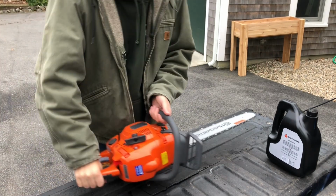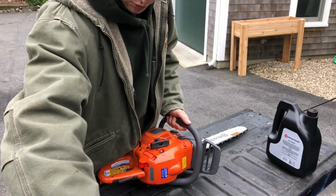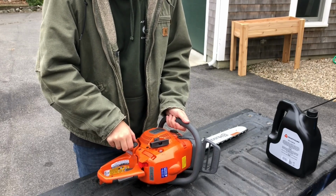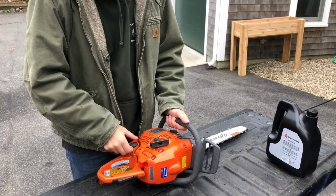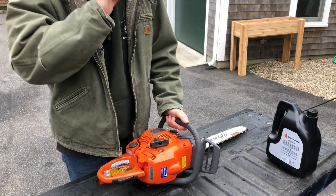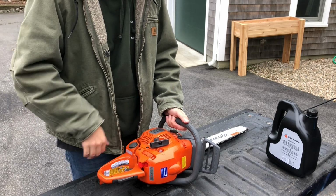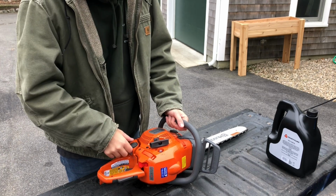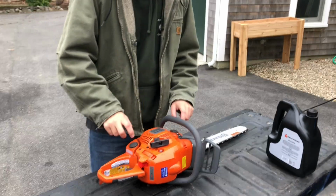Alright, so here we go. Last clip you just saw me put in this premix fuel. I know it's kind of a turkey move to do that, but I think part of the reason why my last chainsaw bogged up was just because I had old fuel, bad mix, and all that stuff. So just for the start of this thing, I want to make sure everything's, you know, up to snuff, if you will. So we got the fluids in here.